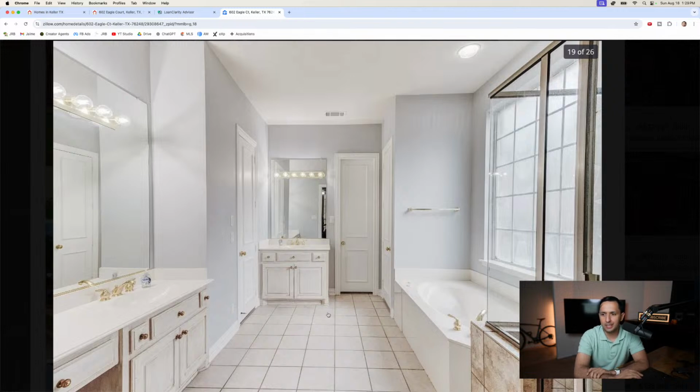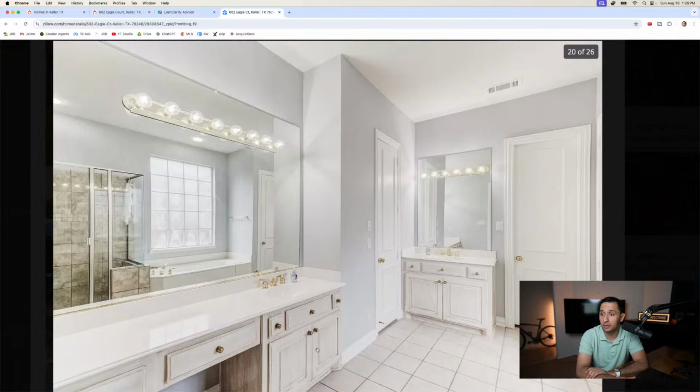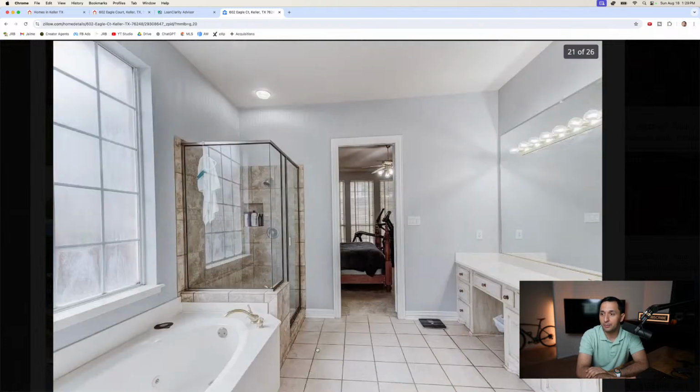The bathroom is as it was built in 1998. You have the original faucets, you have the original countertops, you have the original everything. So depending on the style, there might be an opportunity for you to come in here and update it a little bit more if you have more of an updated style or more of a modern style.